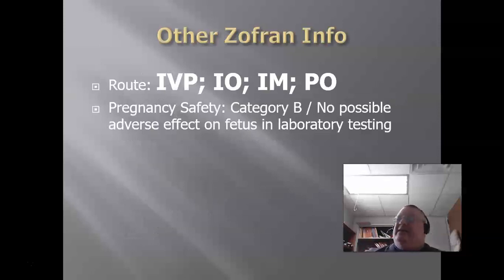And this is heavily used in pregnancy. As a matter of fact, I know patients that have actually had a PICC line put in and had Zofran during their pregnancy when they had a hyperactive sensation of throwing up, hyperemesis syndrome. So this is a normal thing. It's a really safe drug for the ladies as well.